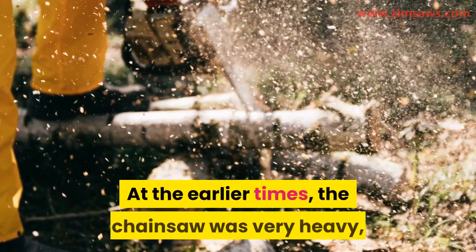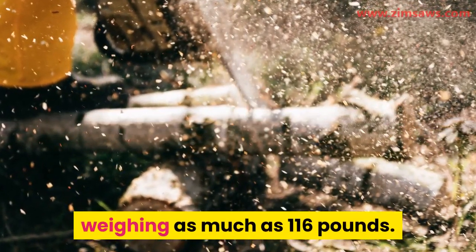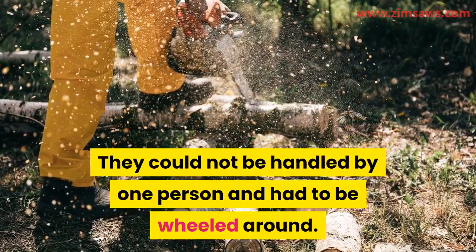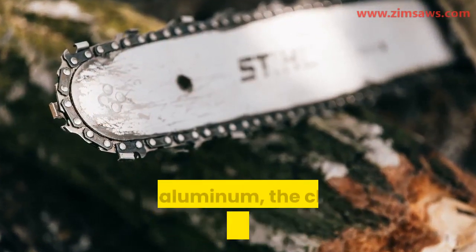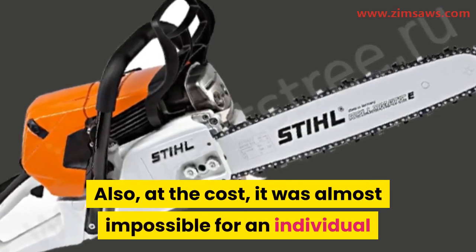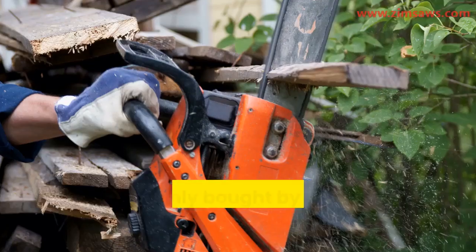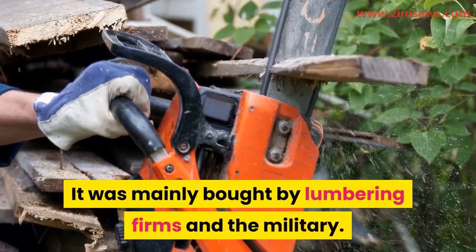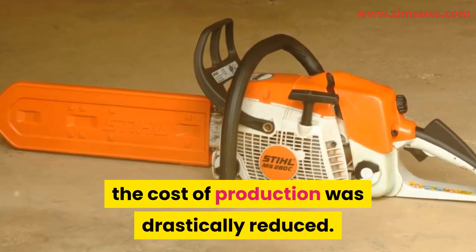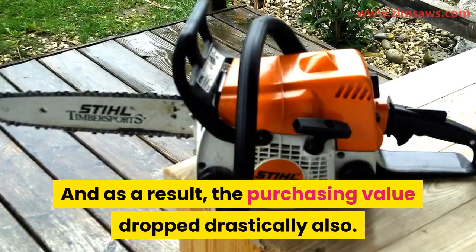At the earlier times, the chainsaw was very heavy, weighing as much as 116 pounds. They could not be handled by one person and had to be wheeled around. But with the development of forged steels and aluminum, the chainsaw became lighter. Also, in terms of cost, it was almost impossible for an individual to afford a chainsaw. It was mainly bought by lumbering firms and the military. But with the development of forged steels, the cost of production was drastically reduced. And as a result, the purchasing value dropped drastically also.